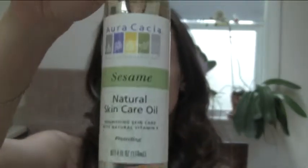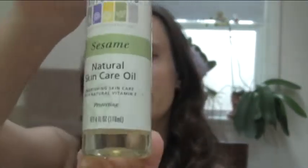This brand, Acacia Sesame Oil, I use especially in the winter time to massage all over my body after a bath or a shower. They also make almond or other kinds of oils. These two are my favorites. What I like about them is that they're very light. They're unfiltered, but they're very light.